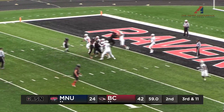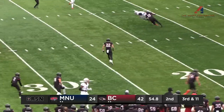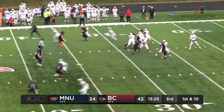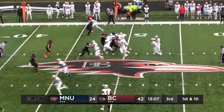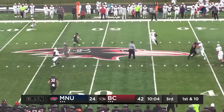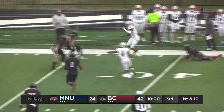Parsons will throw. Plenty of time. That pass is complete. That's going to be a first down for the Pioneers. Parsons to throw. That pass is going to be complete. Pass complete to Tanis on the near side. Parsons. Pass over the middle complete to Caleb Tanis, and he's got a lot of room. Breaks a tackle.